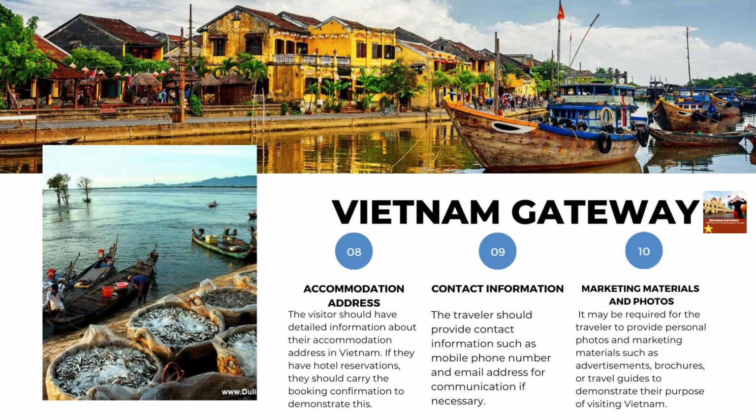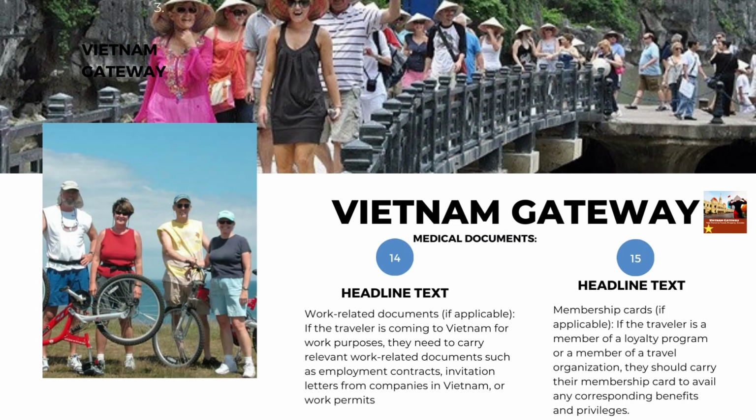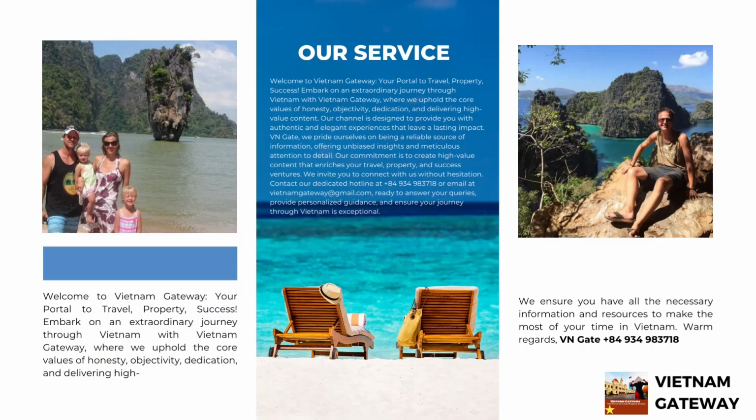Birth certificate and personal documents. Some travelers may be required to carry their birth certificate or personal documents to prove their identity and date of birth. However, in many cases, the passport is sufficient for identification purposes.